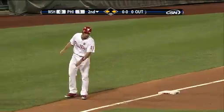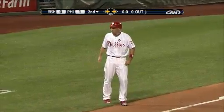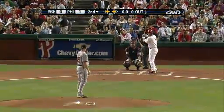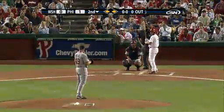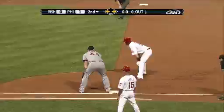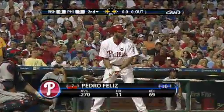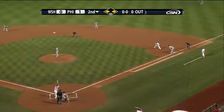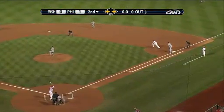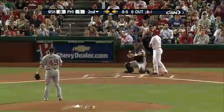So 2 runners on. Good job by Maxwell to keep Raul at third base. Phillies already lead it 1-0. And here's Pedro Feliz. 11 homers and 69 runs batted in this year. Got to keep an eye on Jason Worth in this spot. Jason has stolen 13 bases this year. And Pedro takes one a little low.